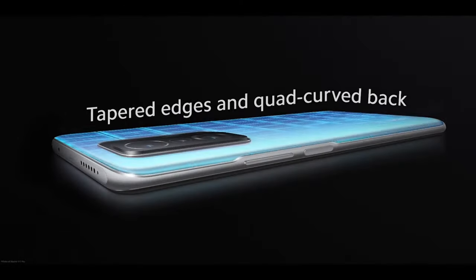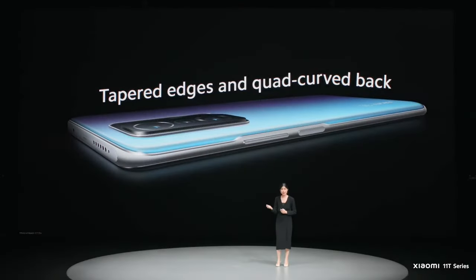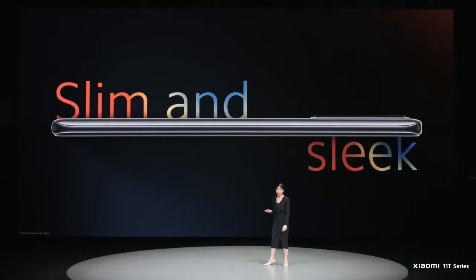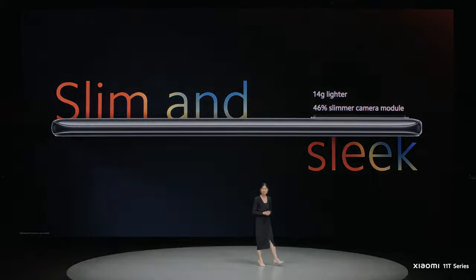Now, we know that you're going to be spending a lot of time holding your phone to capture those precious cinemagic moments. And that is why for the Xiaomi 11T series smartphone, it's designed with tapered edges and 3D quad curve back. For that perfect hand feel, even when you're holding it for long hours. This is combined with a slimmer and lighter form factor compared to the previous generation, while still using the same massive battery. Now, both Xiaomi 11T Pro and Xiaomi 11T series come in three sleek colors to choose from. Let's check out the first one.